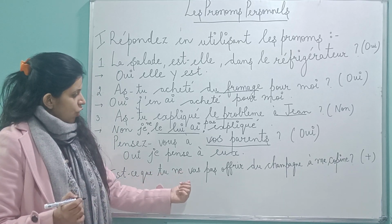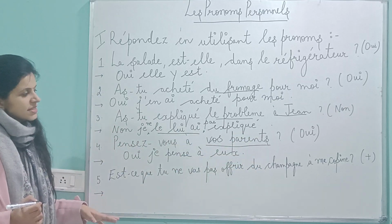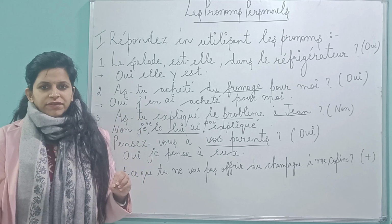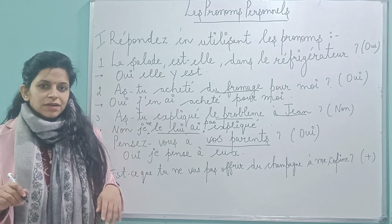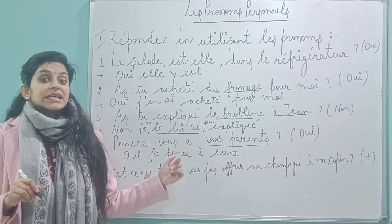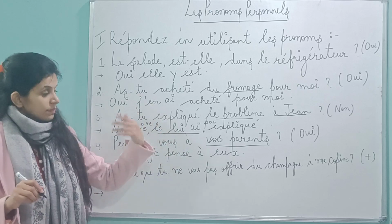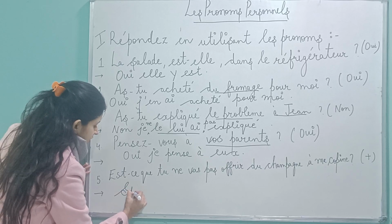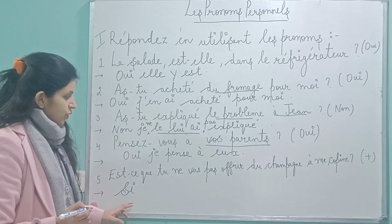Last one. Est-ce que tu ne vas pas offrir du champagne à ma copine? In the last one, can you notice something? I have not written non in the bracket, I have just written positive. Can you guess why I have written positive and why I have not written non there? Because the question is in negative. Absolutely correct. The question is in negative, and I have to reply in positive. So it's not going to start with non, it's going to start with si. So I can simply write this first. Okay, c'est très important. It's very important to remember.